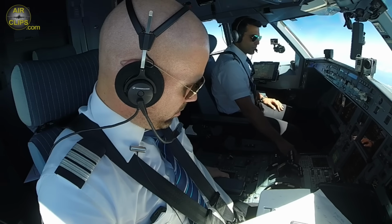Eurowings 142 heavy, Santo Domingo control, 124.3. Have a good afternoon. Eurowings 142 heavy, Santo Domingo 124.3. Good day. Eurowings 142, now with you. Roger, Eurowings 142.